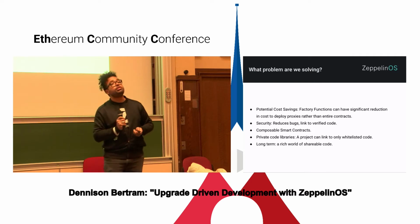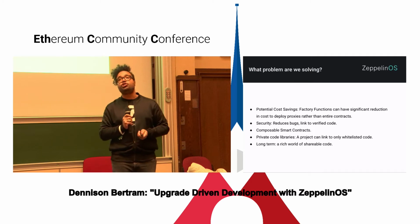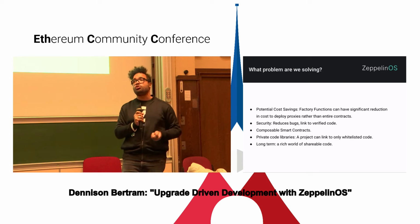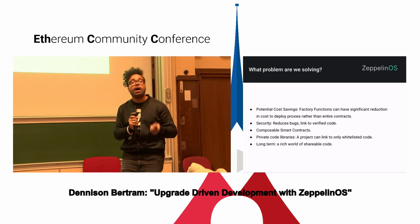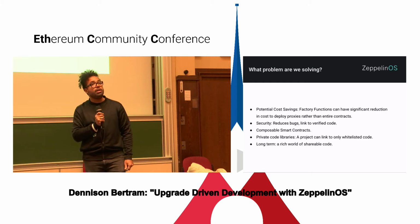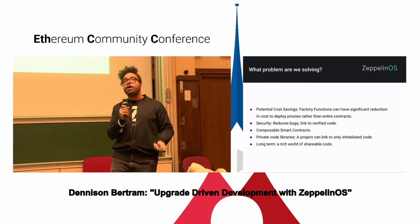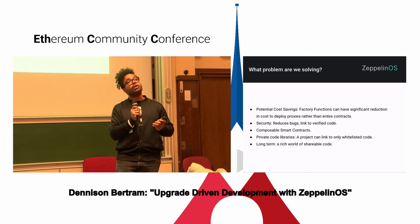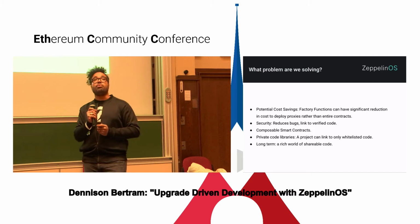Security. This reduces bugs because you're linking to on-chain code, right? You can verify this code on-chain, you can see the source code. What you currently do, and something we highly discourage in the Open Zeppelin libraries, is people tend to copy and paste from GitHub, right? And sure, that's a quick and easy way to get yourself an ERC20 token. That's also a quick and easy way to really mess something up, right?